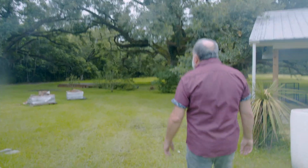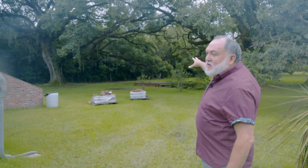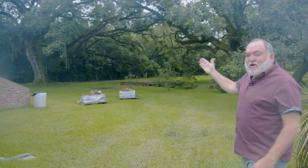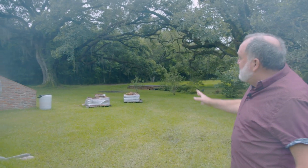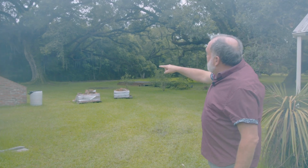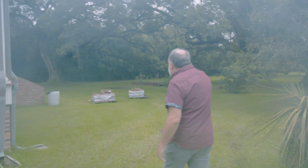Under the oak trees, you can see this is a beautiful sanctuary out here. We'll be setting it up with pews. Those stacks over there are bricks, so we'll be having a nice brick walkway. If you want to have your wedding here, you can. And that will be our platform.